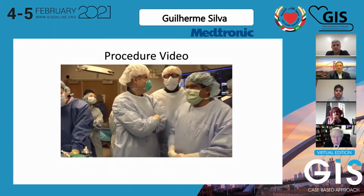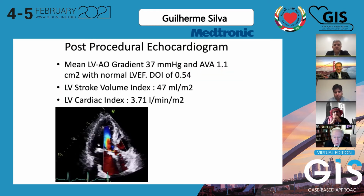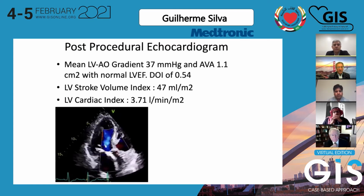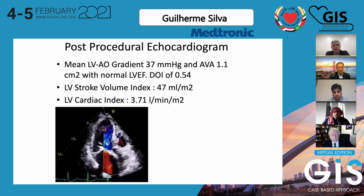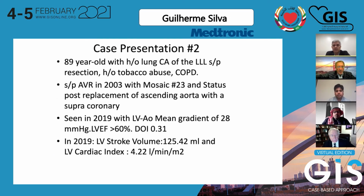And this is us very, very happy with the result. However, if you look at the day after, and then Dr. Conero has mentioned that, you see here that the DOI is a lot better, it's 0.54. The cardiac index is a lot higher with the stroke volume index that's now normal, but the gradient is still not satisfactory. We opted at this point to observe this patient, and if need be, we bring the patient back for a valve cracking, and we can discuss this in a little bit.